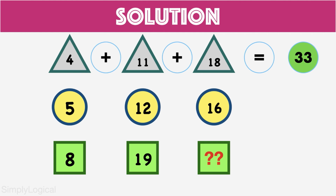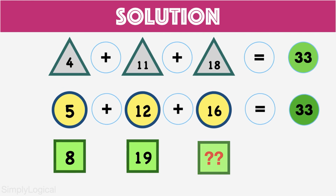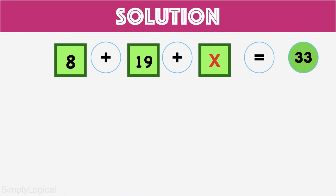In the first row, sum of numbers in triangles is 4 plus 11 plus 18, which is equal to 33. In the second row, sum of numbers in the circles is 5 plus 12 plus 16 equals 33. So according to the logic, sum of numbers inside the same geometrical figures is 33. So in the final row, let the missing number be x. Hence the equation becomes 8 plus 19 plus x equals 33. After solving, x becomes 6. Thus the missing number is 6.